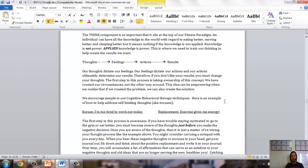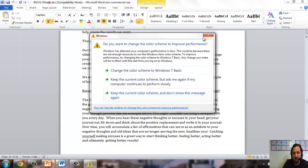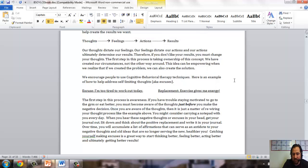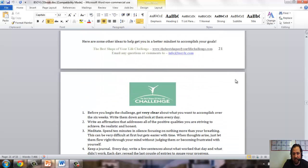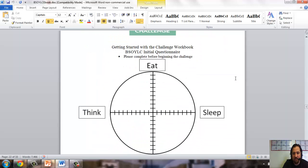Figure out what the replacement's going to be and continually write it down. So when you start having these thoughts, or that thing's not going to take you to the gym, you can tap into the replacement thought. Okay, but first step is awareness. You have to know what your self-limiting thoughts are. So go ahead and read through this. This helped give you some really good ideas, and here's what's going to help it out.